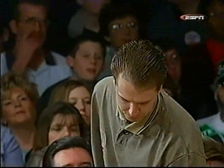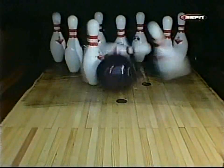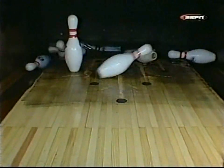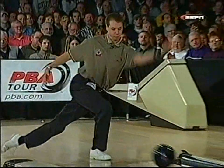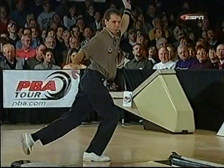Well, if you take a look at his reaction when he let go of it, I think he was real fortunate that he only left the four pin. That ball was right out of his hand immediately. It was going high the whole way. Watch this. Looks like he just bailed right out of that shot.